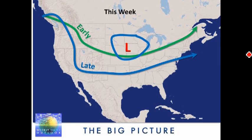Okay, so here's the big picture for this upcoming week. A bit of a complex jet stream pattern. The green arrow there is early this week, and due to that positive Arctic oscillation, the jet stream has pulled up to the north. It's fairly far north. Then by late in the week, a very interesting pattern here: the jet stream is going to dip south again, and we're going to get a closed low aloft. Whenever I see a closed low aloft, you tend to think of cooler temperatures and showery, rainy, and maybe even snowy weather this time of year.